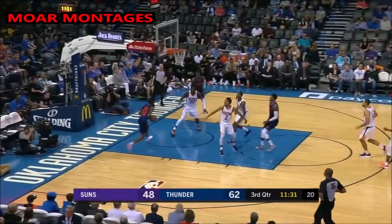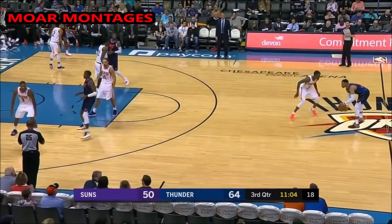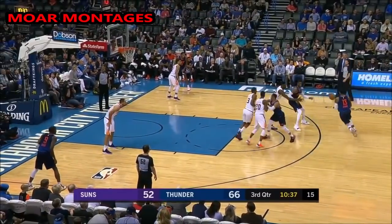Well, one of the issues that we've seen here is the turnovers from Phoenix. It's Ellie in particular right now. I mean, Jamal Crawford will have to really come out and stabilize this Suns offense. Yeah, played well. Again, I thought Jamal Crawford.